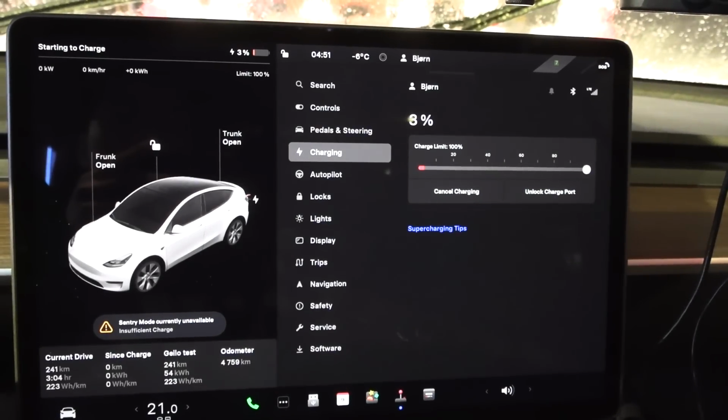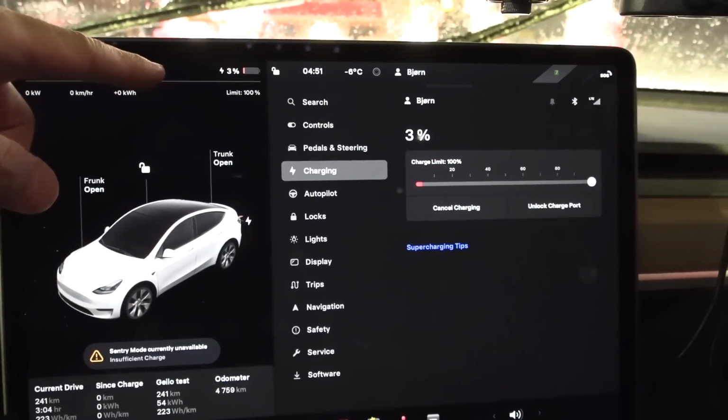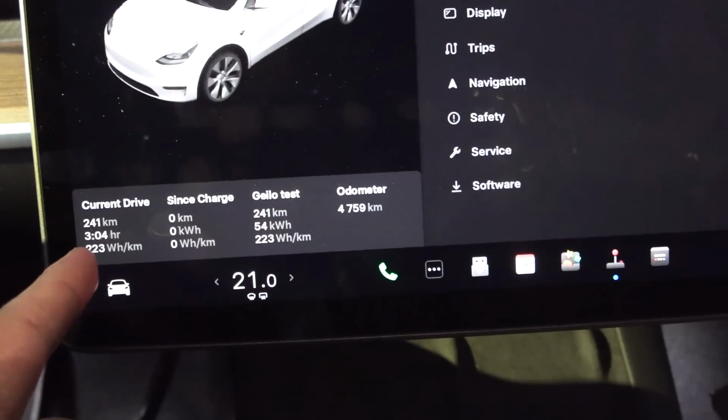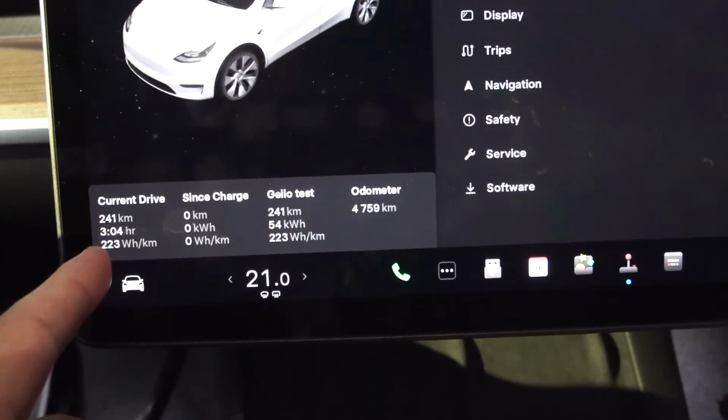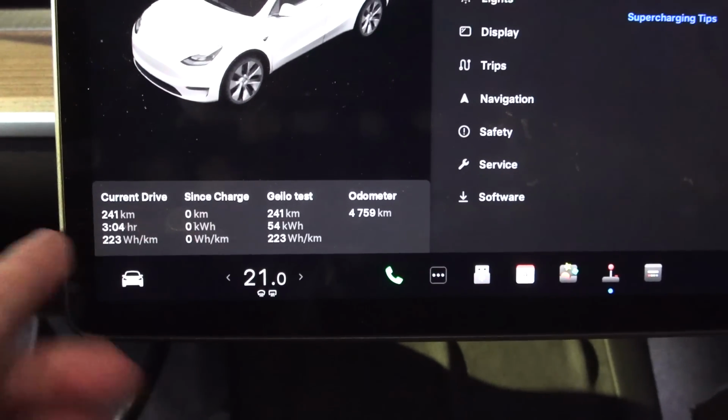We are right at Geilo with 3% left. Oh, the sun has left the chat. Here's the consumption: 223 watt-hour per kilometer. It needed 3 hours and 4. It was 3 hours and 3 minutes when we pulled it in. Well, was it 4? Okay, whatever.